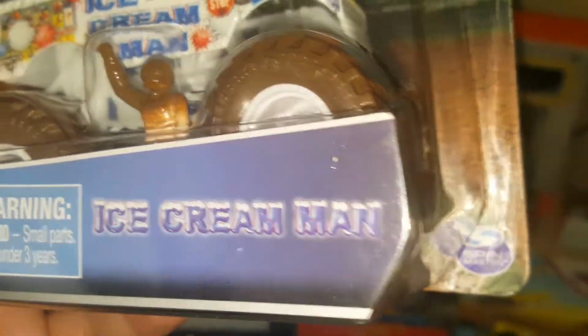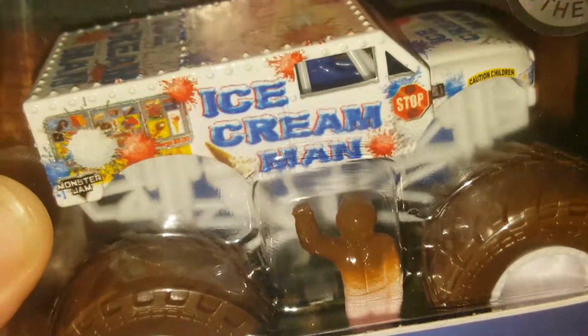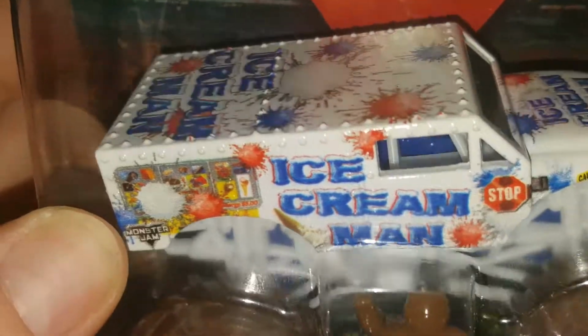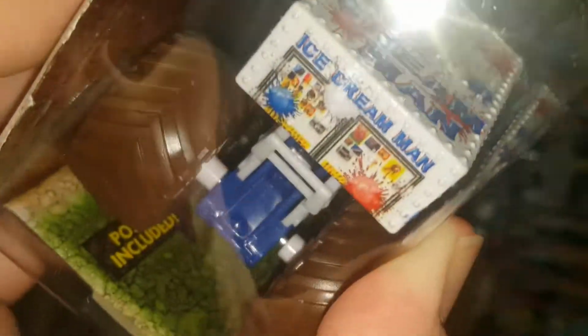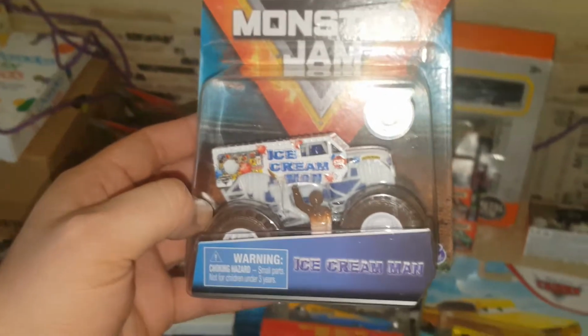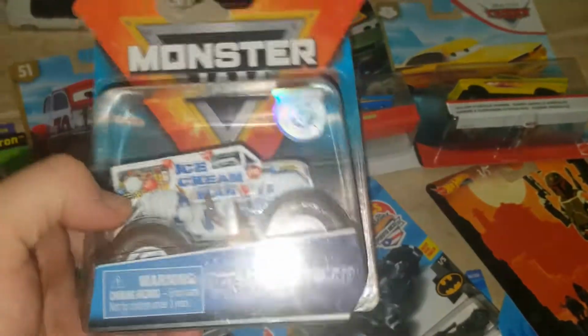The Ice Cream Man. There's the Ice Cream Man, little figurine, and then it has all that cool stuff. It's a cool paint job on the side. Very cool. So that's why I picked it up, and I'm gonna let my oldest son crack this one open so he can have it there in his toys. That's why I kind of picked it up.